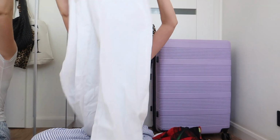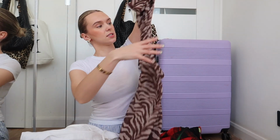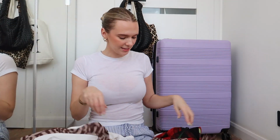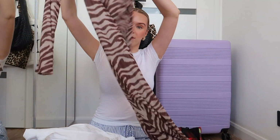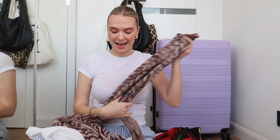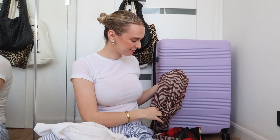I just picked up a pair of white linen flowy trousers from Pull & Bear. This stunning long sleeve maxi zebra print dress. I think this is my favourite dress I'm taking because it just fits so well and I just really like it. I think it's really flattering. It's kind of giving realization par dresses.